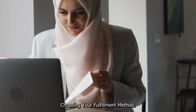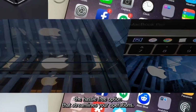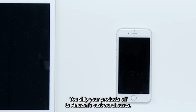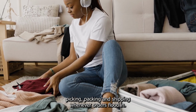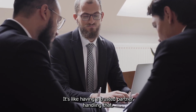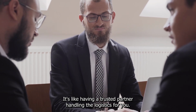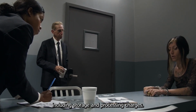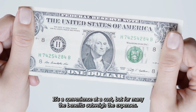Choosing your fulfillment method. Let's talk about Fulfilled by Amazon (FBA), the hassle-free option that streamlines your operations. With FBA, you ship your products off to Amazon's vast warehouses. Once your items are in, Amazon takes charge of the heavy lifting, picking, packing, and shipping whenever orders flood in. It's like having a trusted partner handling the logistics for you. However, bear in mind that there are additional fees involved, including storage and processing charges. It's a convenience at a cost, but for many, the benefits outweigh the expenses.